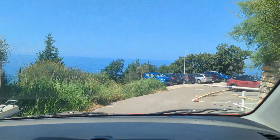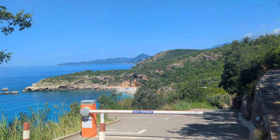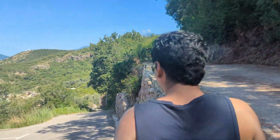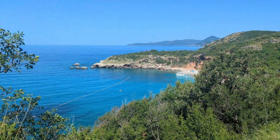This beach worked out great for us because there was parking available and it was literally like a 5 or 10 minutes ride away from our accommodation, and it had a postcard perfect view. Check this out. Here's a closer look. Closer panoramic. Look at that. How blue is the water.